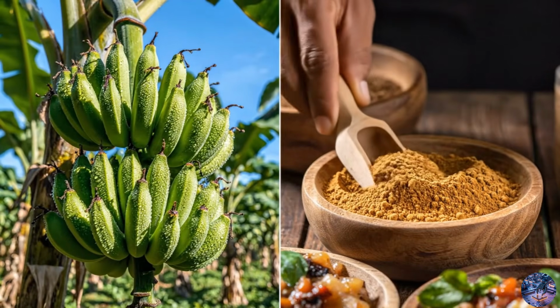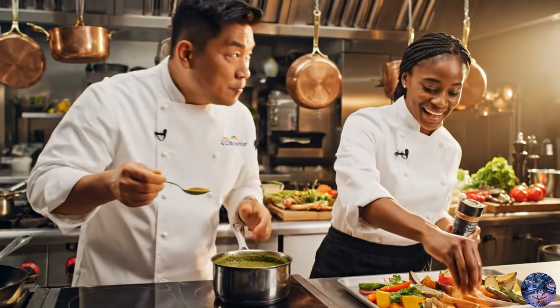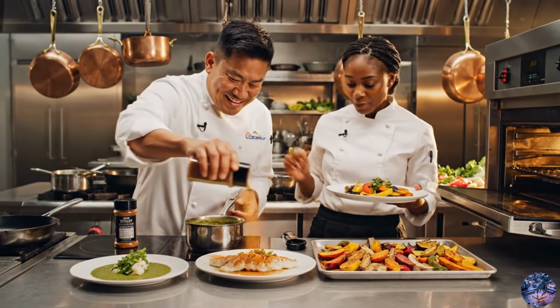Did you taste the depth in this sauce now? And it works on the roasted vegetables too. This powder is remarkable.